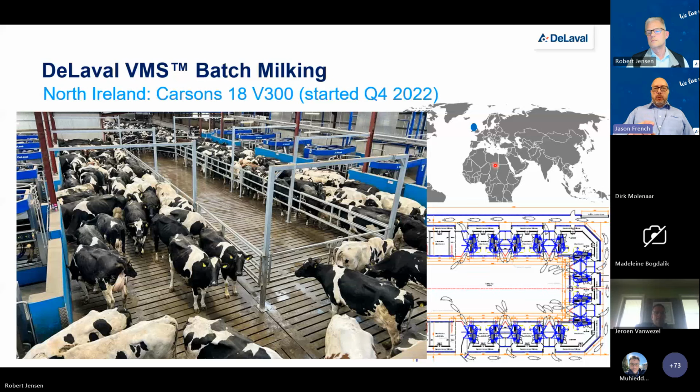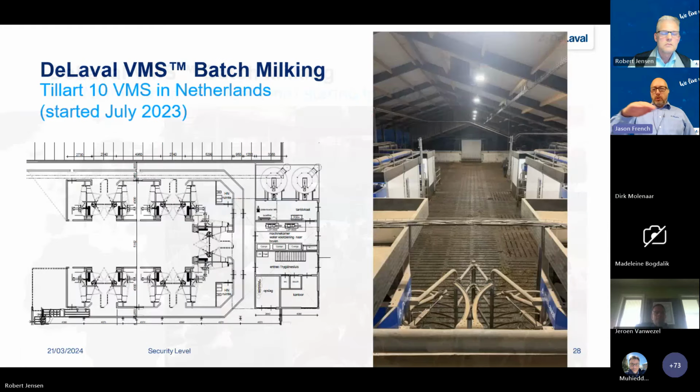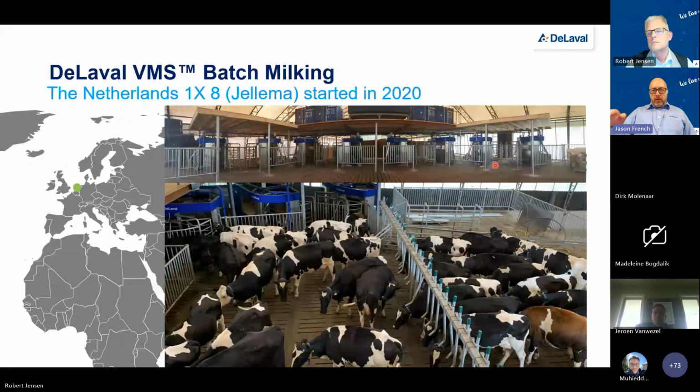I'm just going back to a question. On that first grazing farm in Holland, the robots were curled, as you would say, in a bit of a rounded setup there. But yeah, I think we're seeing more straight line setups now. Isn't that right, Robert?